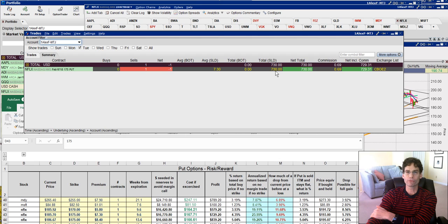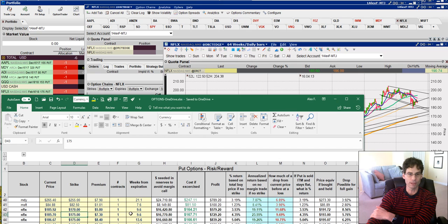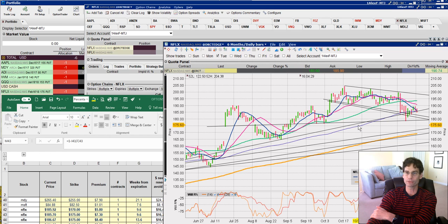I sold it for $7.30, and after commissions of 69 cents, I'm getting $7.2931, which is pretty good considering it's only 9.5 weeks out, and the strike's at 175. So I can take about another 10% drop on it, but this is even cooler on this. Let me shrink this down a little bit. Let's go just for 6 months.